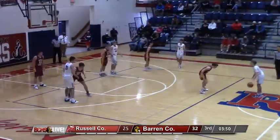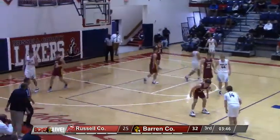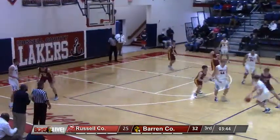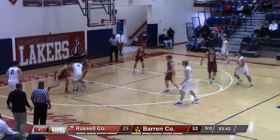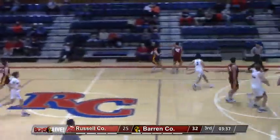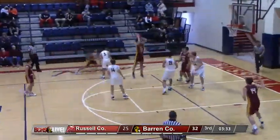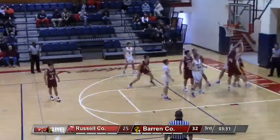And now Loy with the basketball out front for Russell County. 3:45 left in the third. Barren up by 7. Loy getting the screen from Ham. Cuts back left. Withrow trying to stay with him. Dribbling it off, and here comes Miller with it. Behind the back dribble. Gets rid of it behind him to Pointer. In the corner, Miller. Miller steps back. 12-footer in the air. Rims no good.